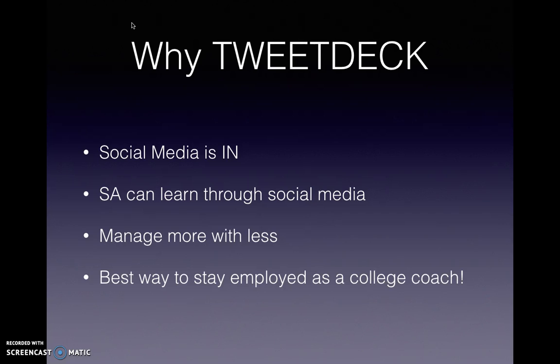So I love TweetDeck because on one screen you can manage more with less. Instead of me wanting to search out every single athlete I have or I have ever coached, what they're talking about, I can put it all on one list, have it all on one screen, and have it constantly up to date on my timeline, live streaming what they're talking about, and really easy to scroll down through it.